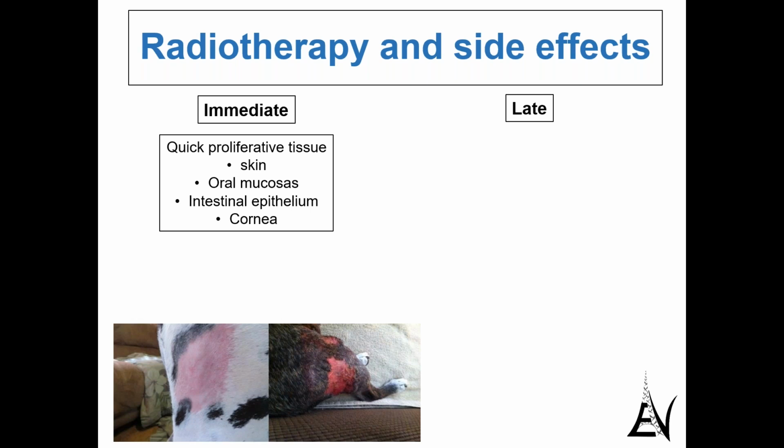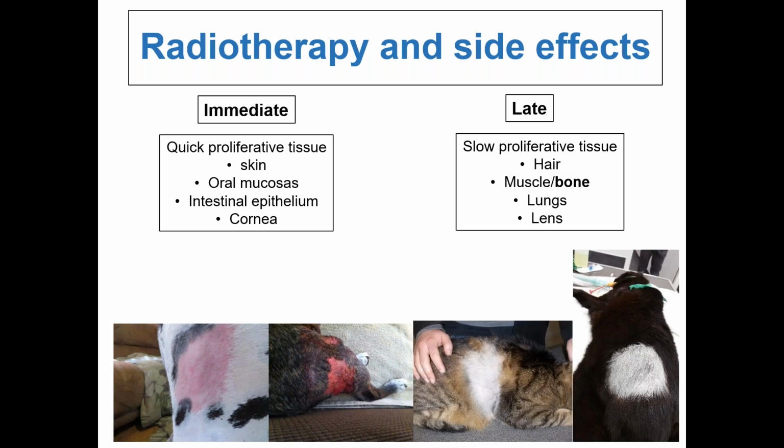So basically on the skin, the cat skin is less sensitive to this immediate side effect than the dog skin. For the late side effects, you can have change of color in the hair like you see down on the right. This is for the slow proliferative tissue. So when you do hypofractionated radiation therapy, palliative protocol, you're exposing yourself to more late side effects. And these side effects can be problematic. It could be fibrosis. It could be mainly in the bone, the famous bone necrosis that you can encounter and that has been identified with orthovoltage in the early publication.